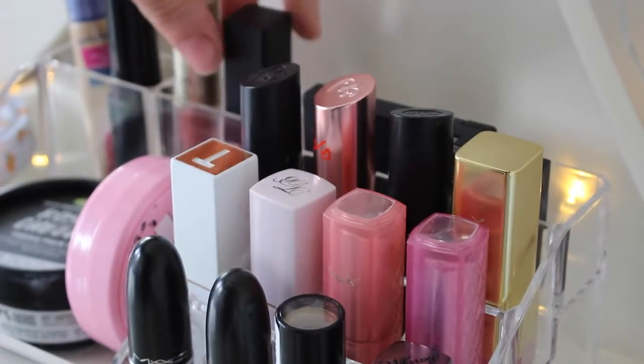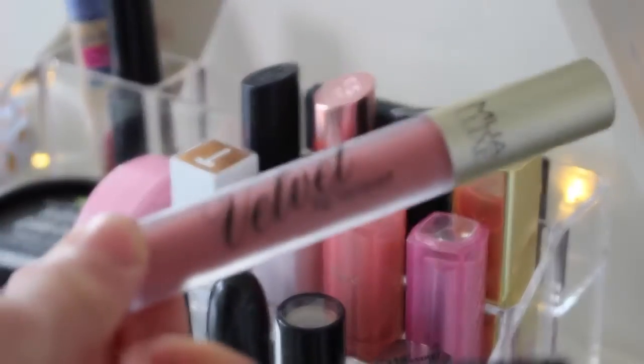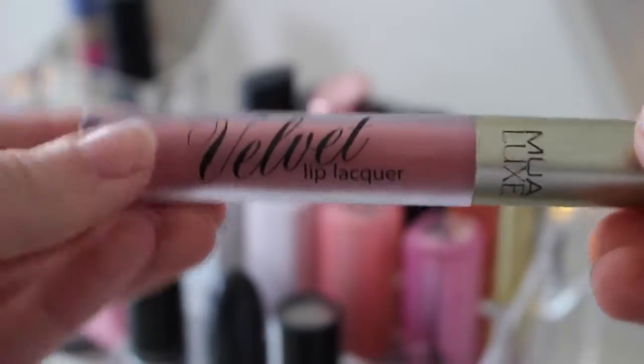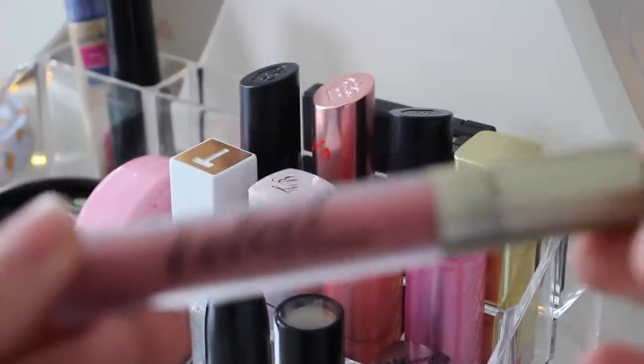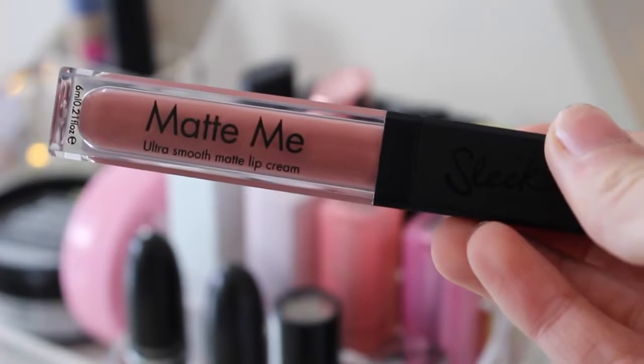Then I just have 2 matte lip creams. This one is from MUA. It is one of their velvet lip creams, and these smell so good. I'm not even joking when I say that, guys. These smell amazing. I'm not sure what shade this is in, so sorry about that, guys. Along with it I have this Sleek Matte Me lip cream in the shade Birthday Suit, which is one of my favourite lip creams by far.